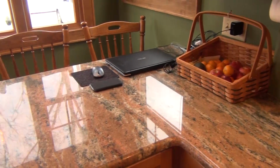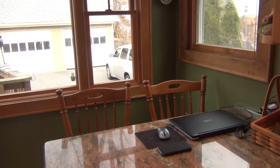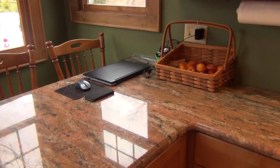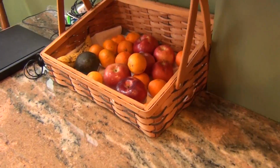And this counter is clean, and I gotta be honest, I like it much better without the water cooler. It really does look like a kitchen now. The only thing is, this basket for the fruits might be a little bit too big.